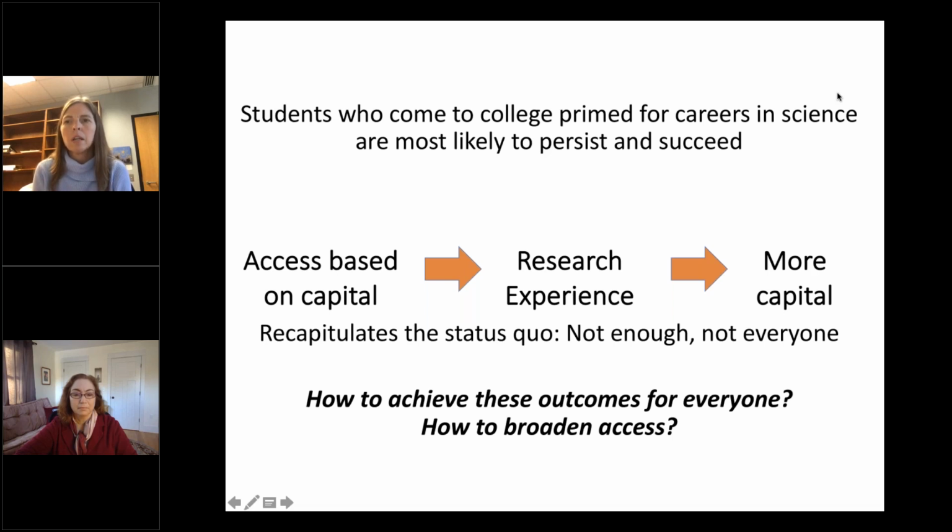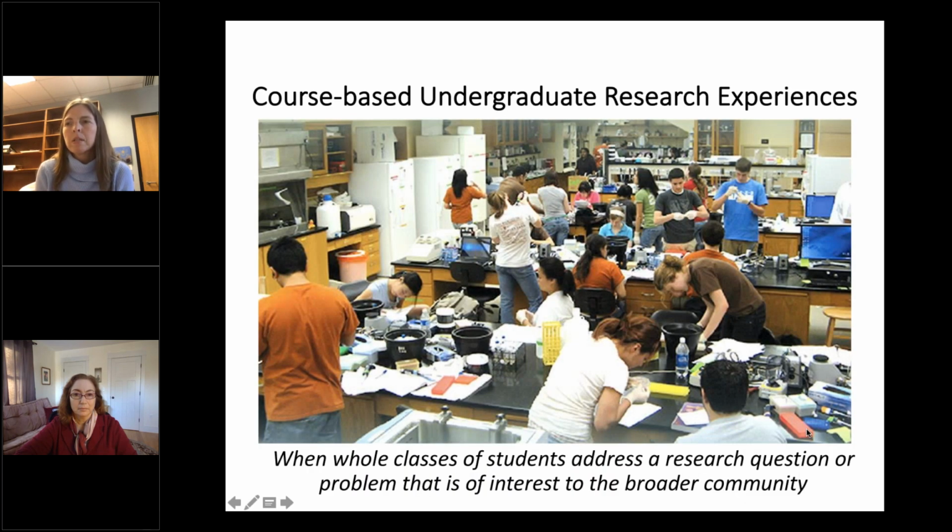So I really got interested in course-based undergraduate research experiences for their potential to help a much broader group of students achieve these outcomes and to broaden access to research. And for the purposes that Gabriela and I have, we've been using this definition that we think is helpful to put forward at this time. Course-based undergraduate research experiences are experiences when the whole class of students, so all the students who are enrolled in a course, address one or more research questions or problems that are of interest to the broader community. So that means people outside the classroom, people outside the course are actually interested in the results of students' work and in the problems that students are working on.